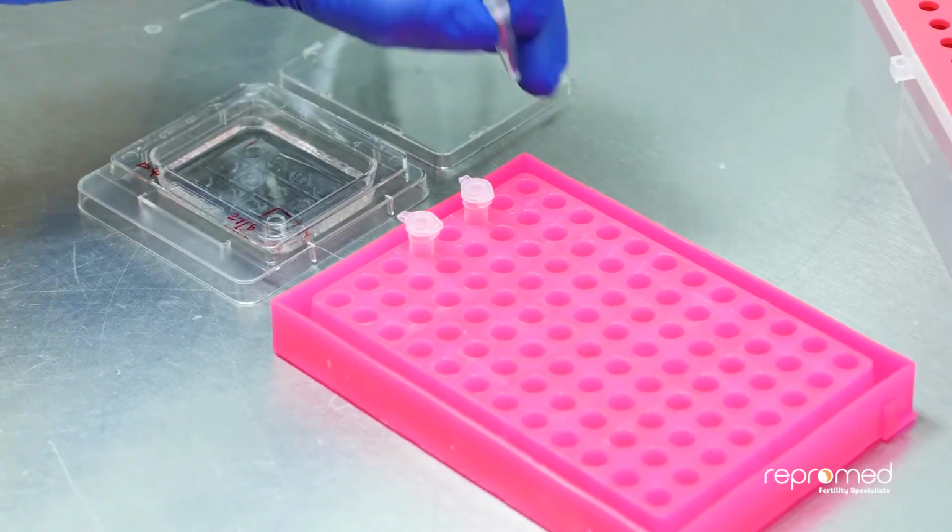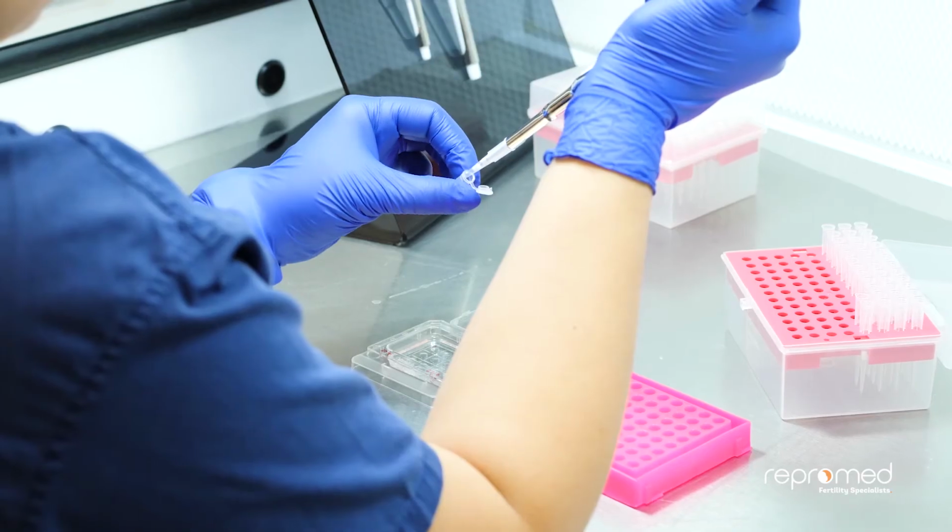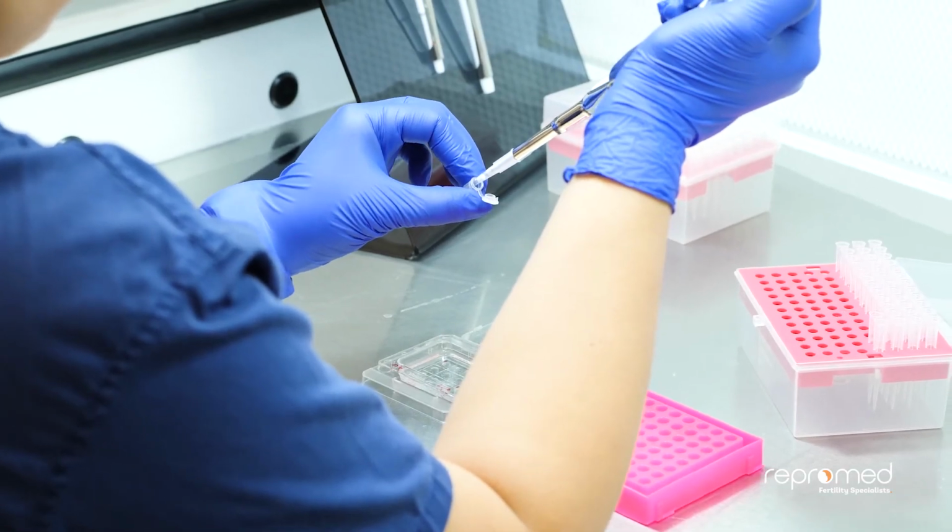The Royal Australian and New Zealand College of Obstetricians and Gynecologists recommends screening for a handful of genetic conditions, including cystic fibrosis, spinal muscular atrophy, and Fragile X. However, technology allows us to screen for hundreds of conditions at the same time, known as expanded carrier screening. We will discuss this with you at your appointment at Repromed.